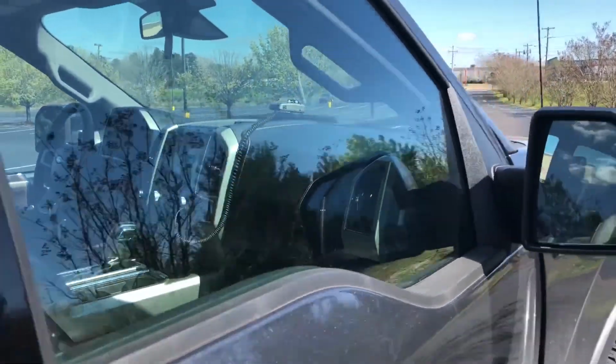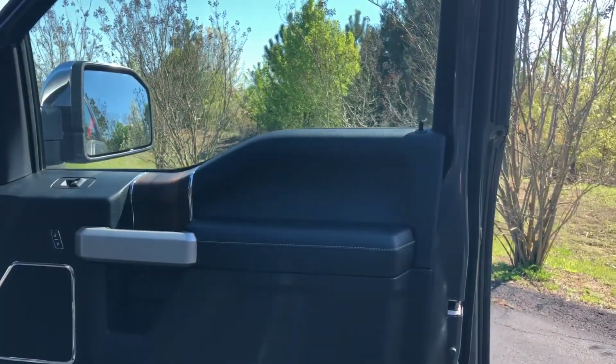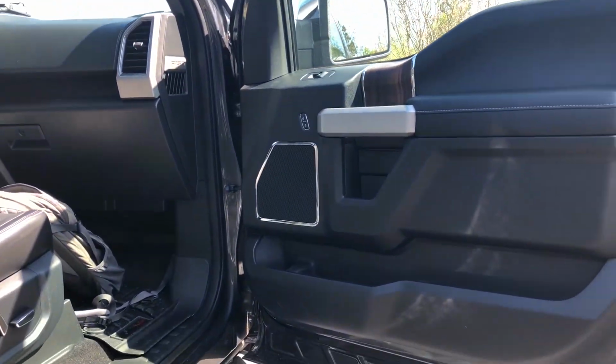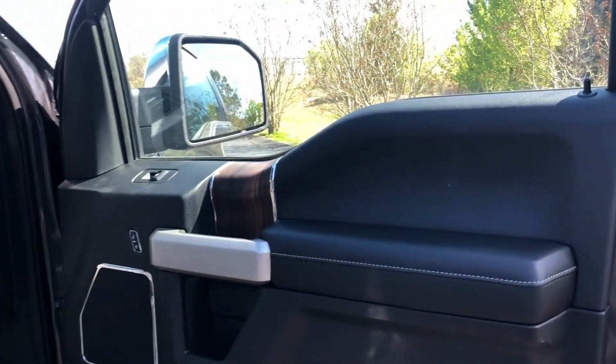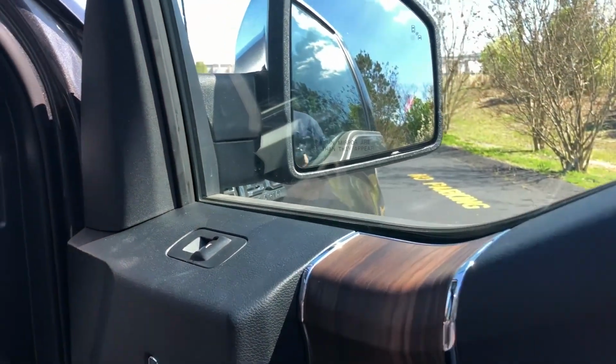We'll go ahead and hop into the front here, and you'll see that the front door shares the same design language as the back door. But what you will notice here is that this panel where you would kind of rest your elbow is a very soft leather with the nice stitching on it. Really nice, really big fan of that.